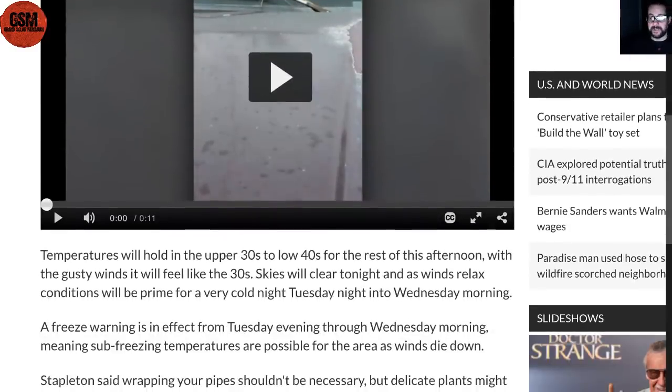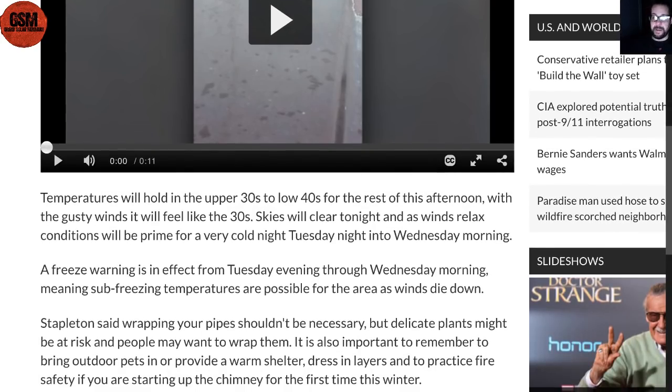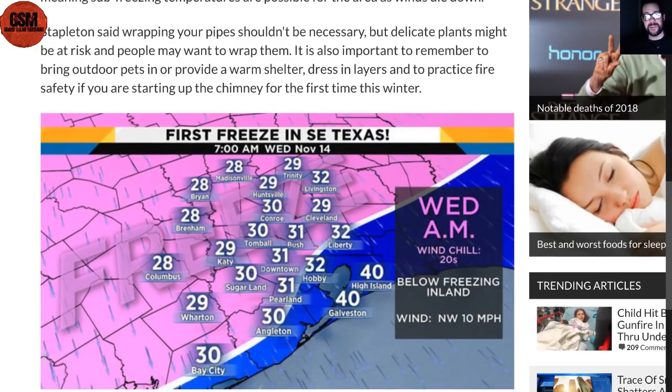Pretty significant. Today is 10 days before that record, so they did smash a record here, in my opinion. That's very early. Temperatures will hold in the upper 30s to the low 40s for the rest of this afternoon with gusty winds that will make it feel like the 30s. Skies will clear tonight as winds will relax. Conditions will be primed for a very cold night Tuesday night into Wednesday morning. A freeze warning is in effect Tuesday evening through Wednesday morning, meaning sub-freezing temperatures are possible for the areas as the winds die down. Check this out, guys.